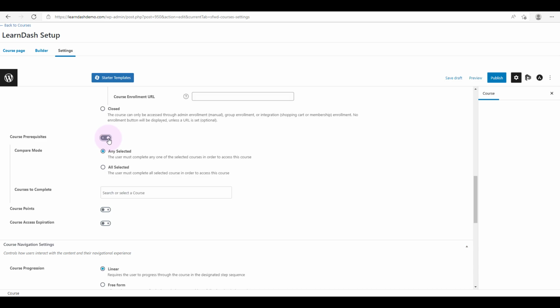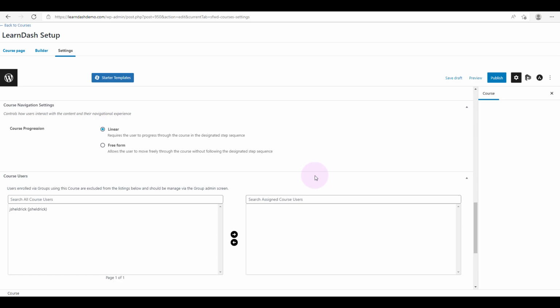Now scrolling down here, the course navigation settings, there's two options, whether it be linear or freeform. Linear requires students to progress through your course using the structure that you've outlined. So they have to start at the beginning and work their way slowly to the end. Freeform, on the other hand, allows users to take the course in any direction that they want. They can take the first lesson first, they can take the last lesson next. That's not particularly traditional. Most people want their courses to be linear, so we're going to leave it at that.